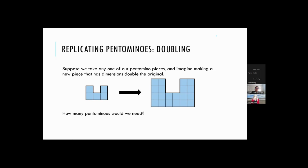Maybe it'll help if I add some grids so that we can see how many squares there are. Four times as many. Yes, I'm going to need 4 pieces. One way I find easy to see that is to think about how one square on the original piece turned into 4 squares on the big one. That's my quick way, without having to actually know the area, of figuring out that I would need 4 pieces. So I could try to make a larger version of the same shape using 4 pieces in total.